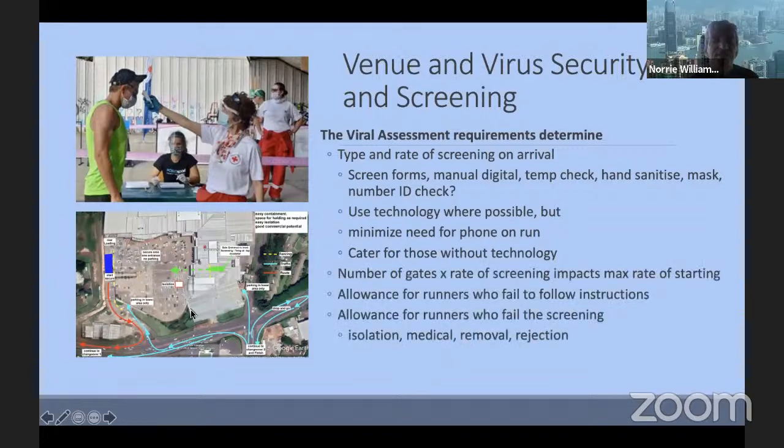The number of gates that you require to do the screening is obviously related directly to how long it takes you to screen one single person. In April, that was a minimum of a minute that we would allow for each person. Therefore, we took the total number of people, multiplied by 1 minute, divided into the number of gates that we wanted in order to handle them within an hour with a safety factor. You have to have that safety factor to make allowances for people who just don't do as you ask.